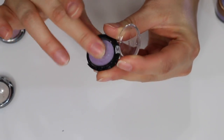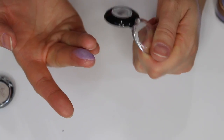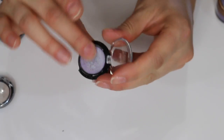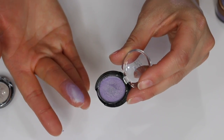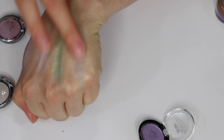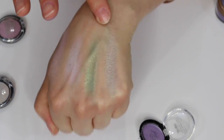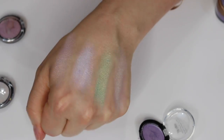I think they were like 90 something cents. So here, this one is really pretty. It's called Abracadabra. And see, it's getting hard pan because I've had to rub my finger in there so hard. But it's like a purple with a green shift. It's not the most pigmented of them all, but it is still a little pretty there. But I'm gonna get rid of all those.